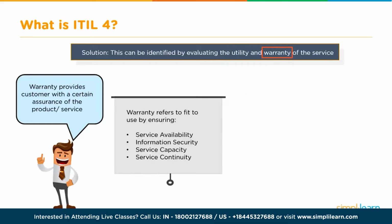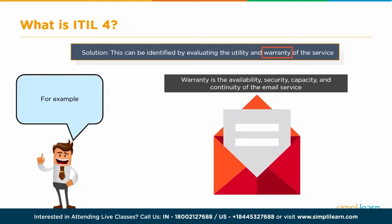Now, similarly, warranty refers to giving the customer certain assurance about the product, like service availability, information security, service capacity, and service continuity. So these four, service availability, information security, service capacity and service continuity, have to ensure that the specific service has those solutions which will safeguard these requirements of the service, and the service will become fit for use. If I take a similar example of the email services which we discussed just now.